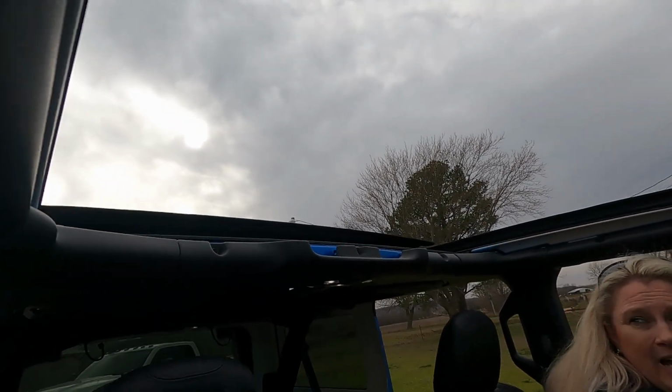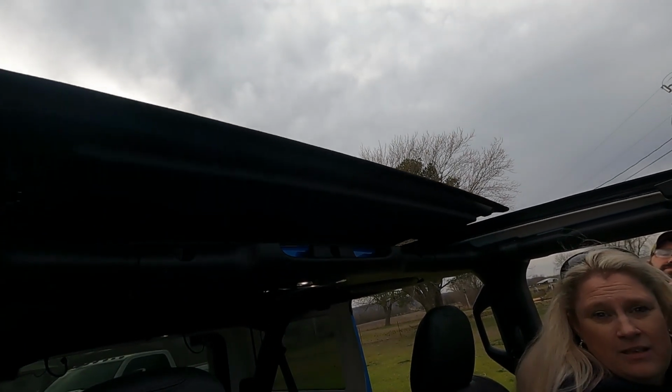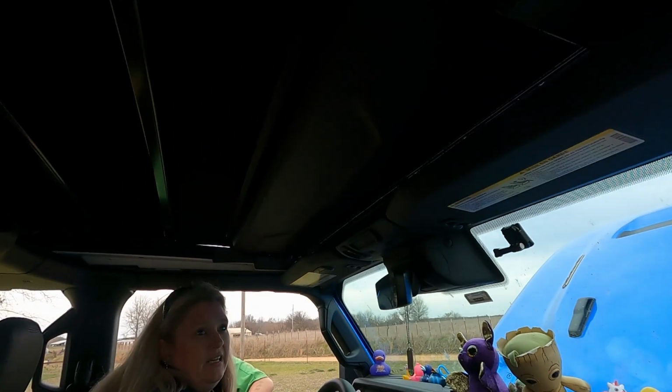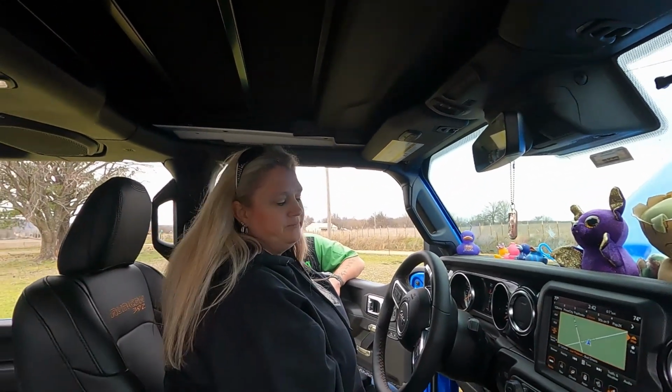This can be done at 30 miles an hour at a very low wind. No more than 30 miles an hour wind. Have not tested it any more than like 10 miles an hour and I don't plan on doing it. I don't want to ruin it.